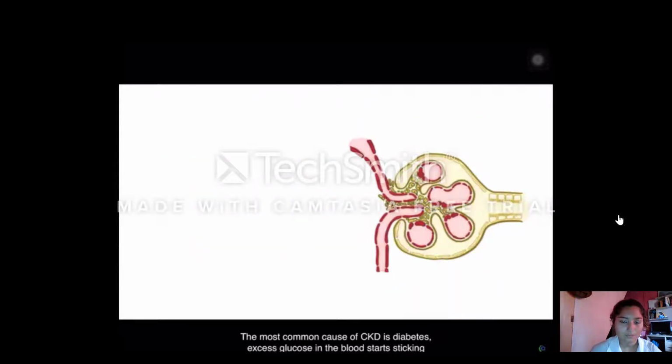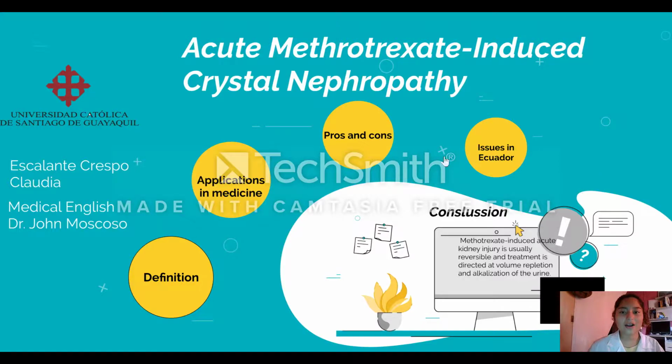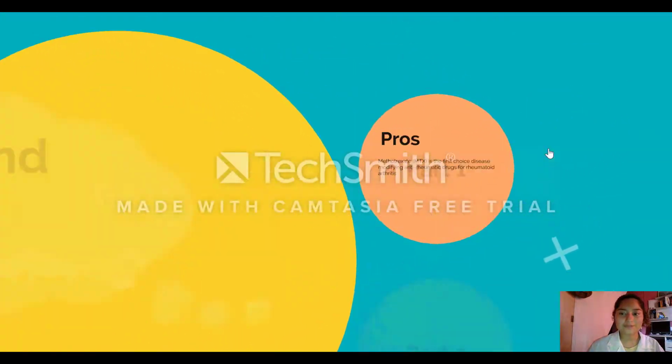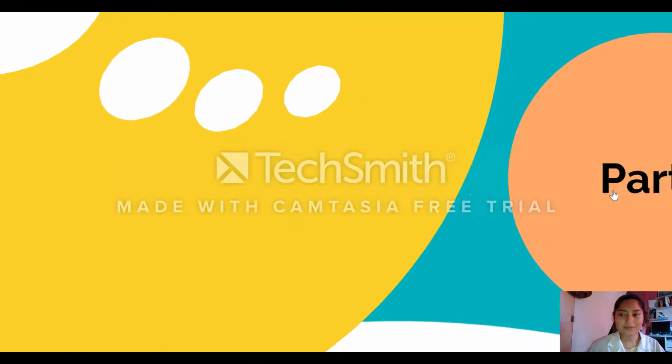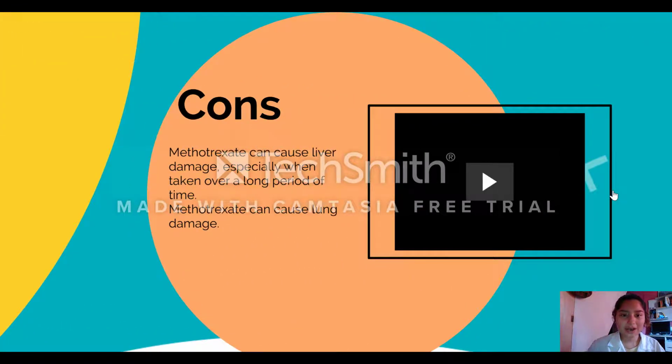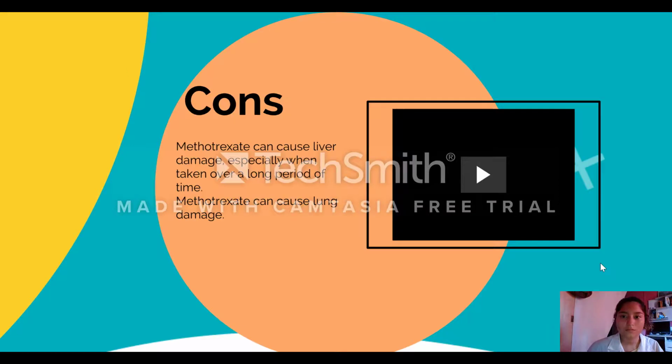Pros and cons. Pros: Methotrexate is the first choice disease-modifying anti-rheumatic drug for rheumatoid arthritis. Cons: Methotrexate can cause liver damage, especially when taken over a long period of time. Methotrexate can cause lung damage.